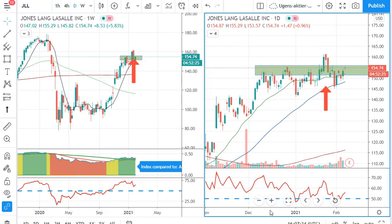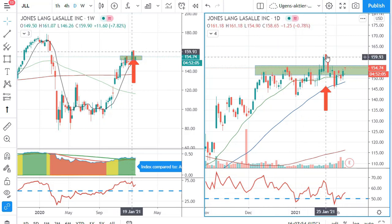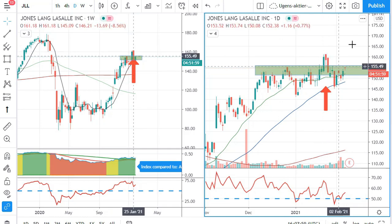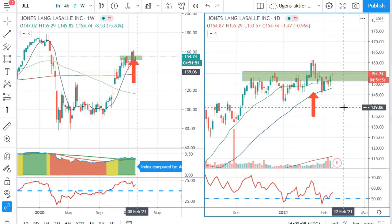The first stock I mentioned last time was this Jones Lang LaSalle, I think it is. It was about the 24th or 23rd, in a weekend, that I made the video last time. What I said with this Jones Lang here is that it had just popped up over this area, and I would like to see some sort of little retracement and then a bounce off this area. And it went down, but it went through, and right now it's not really in a buy zone, not for my here and now swing trading. So this one I would not have taken from the video last time.